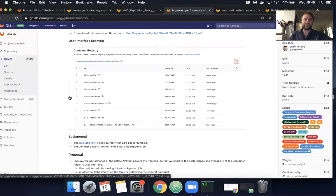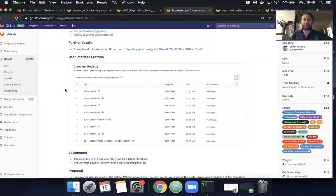So what are we talking about? In the container registry UI, I have here a Docker repository with a set of tags. If I were to delete these tags, the delete API that we're using is quite slow. It's one of the slowest in the entire GitLab application. So we'll be addressing this, which will greatly improve the overall performance of the application and of the container registry.